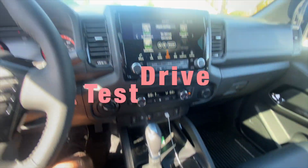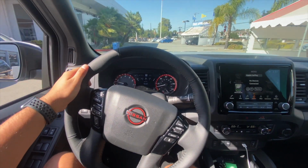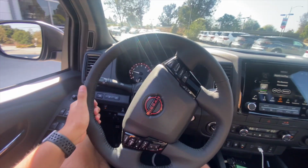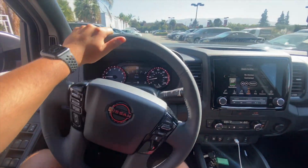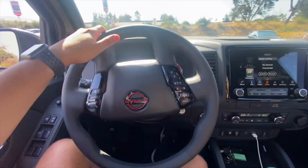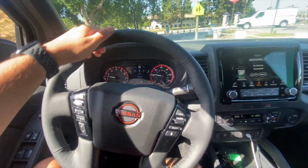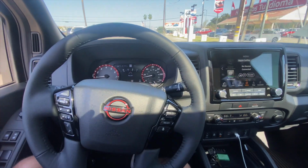Get a quick video of what it feels like to drive this brand new car. Beautiful infotainment system, 9-inch, nice leather pointed seats. This car just came in for a demonstration. This looks crazy.